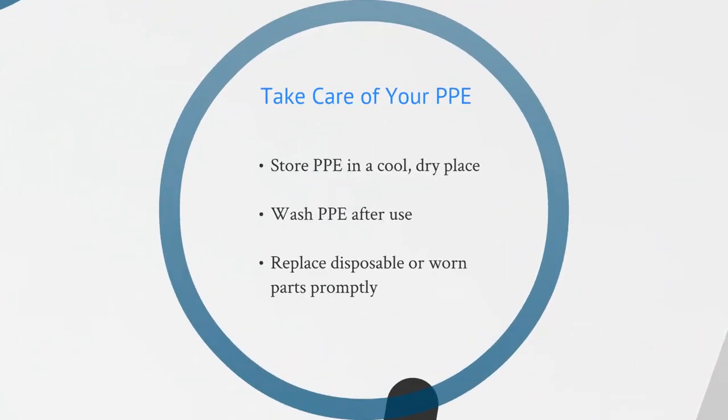Finally, take care of PPE. Store it in a cool, dry place to prevent cracking and drying out. If appropriate, wash it after use. Keep any piece of PPE clean and free of debris. Replace any disposable parts, like the filter cartridge in a respirator, as soon as you notice wear or reach the expiration date indicated on the part.